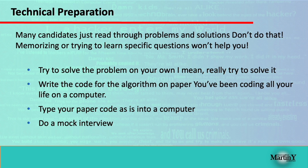Don't do that. Trying to solve a specific question by simply memorizing it in your head will really not help you. You cannot trick the interviewer like this. Instead, try to solve the problem on your own. I mean, really solve it. Many questions are designed to be tough, but that's okay. When you solve a problem, try to think about space, time, and efficiency. Ask yourself if you can improve the time efficiency by reducing the space efficiency, or vice versa.